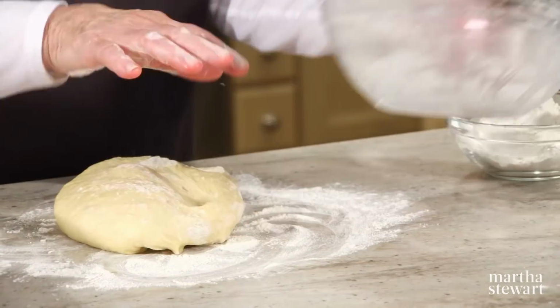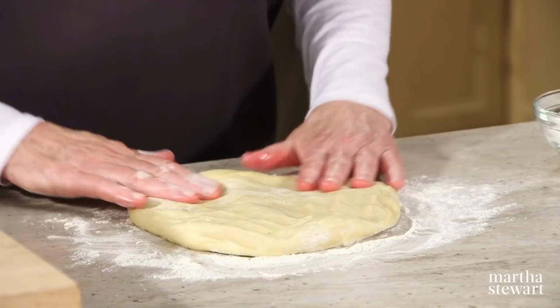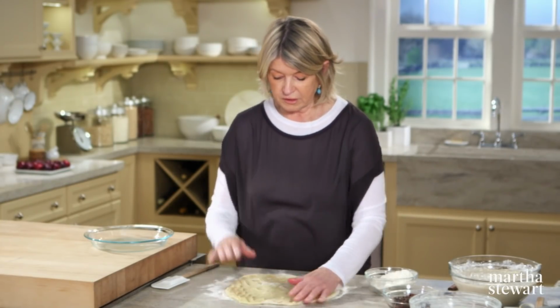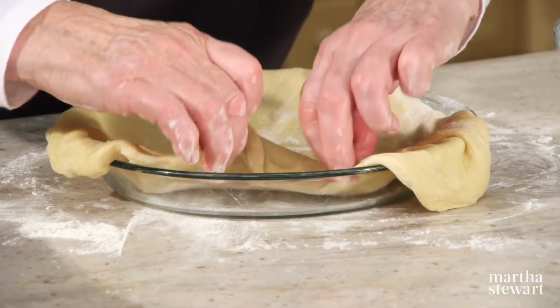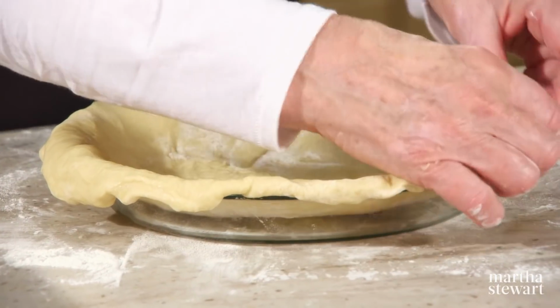You just have to punch it down and form it with your fingers into a crust slightly larger than the dish itself. You want a nice little edge all the way around. That'll hold the filling in. And just put this in the dish. No holes in the bottom crust. Try to make it an even thickness.